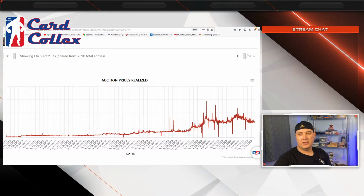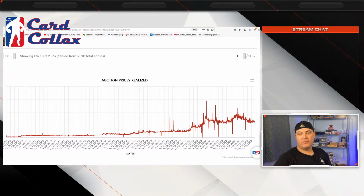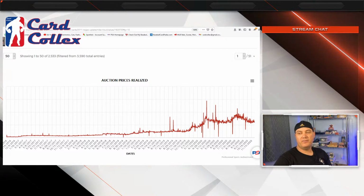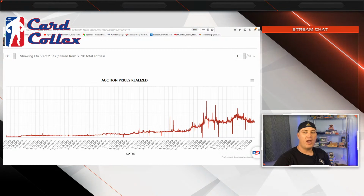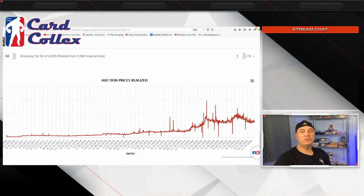And I think people have fear of missing out on both ends. So when a card starts going up, they have fear of missing out. Even if they think the card's overvalued, they see it going up and they buy because they have fear of missing out on the potential of that card, right? And then they don't sell.